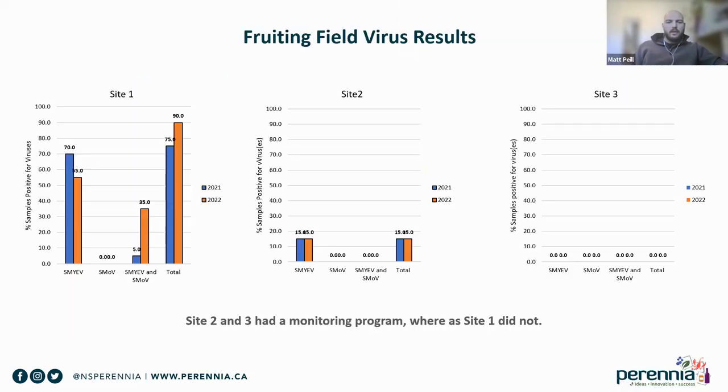So for the 3 sites that we looked at, there was a variety of different factors that could be contributing to the virus levels, but I just wanted to point out one in particular. So you'll see from the graphs here that site 1 had the highest levels of viral disease, whereas site 2 had relatively low levels, and there were no viral infections at site 3. One of the major differences between these 3 sites is that site 2 and 3 had monitoring programs, whereas site 1 did not. And this is monitoring programs for strawberry aphid, sort of illustrating the importance of monitoring aphid populations in the field to prevent viral spread.